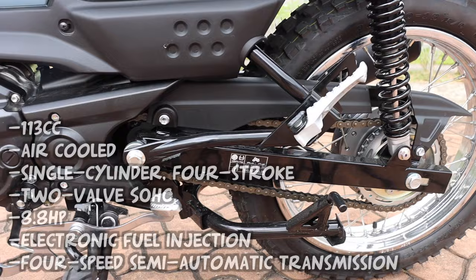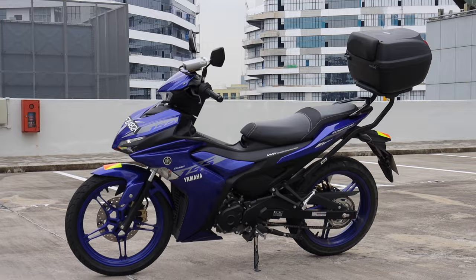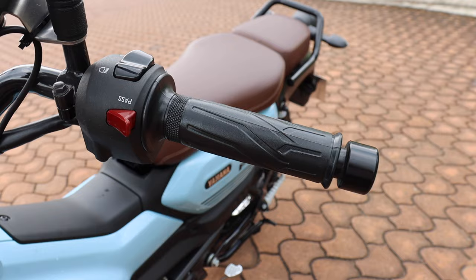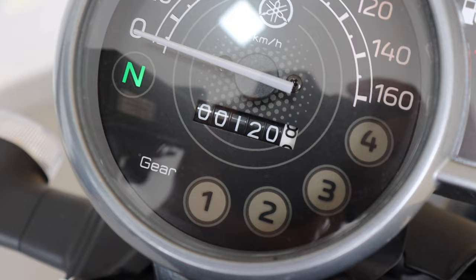So basically, the Yamaha PG-1 is classified as an underbone, or in local context, Kapchai, similar to the Honda Cup, Yamaha Sniper, LC-135, Honda RS-125, RSX. Even the way of operation is similar to a clutchless Kapchai. It's this clutchless semi-automatic. You kick down to shift up the gears, and you kick up to shift down the gears. And it's a 4-speed semi-automatic. Basically, when you shift down from 4th gear, we go back to neutral, and then 1, 2, 3, 4, and then neutral again. So there's no need for you to shift out or shift down. You can basically shift down all the way.